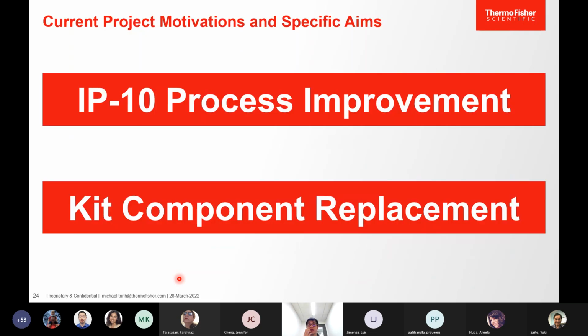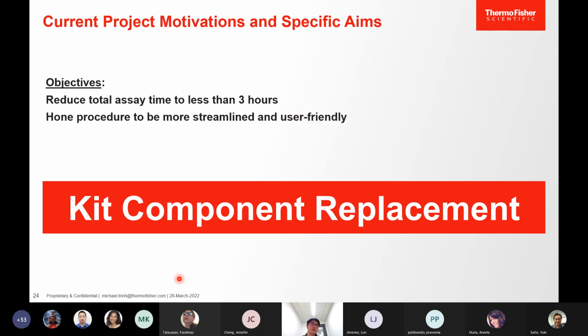And as a result, we want to be able to improve this assay in several aspects, right? So in terms of SOP improvement, we can reduce the time down to less than 3 hours. And we want to also sharpen the procedure so that it's more streamlined and reduces variation from user to user.